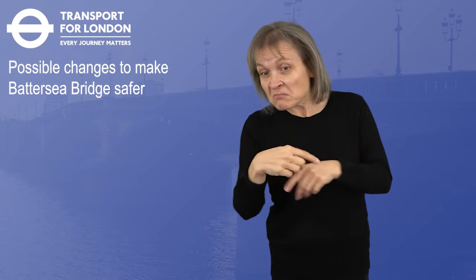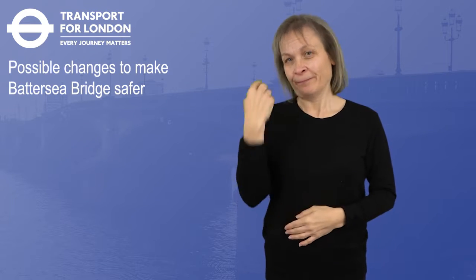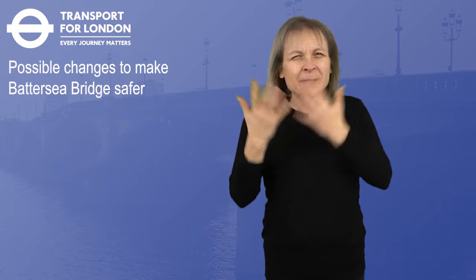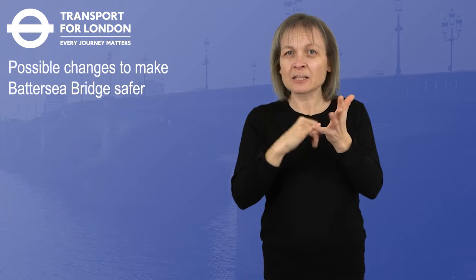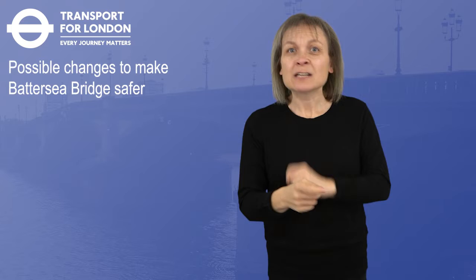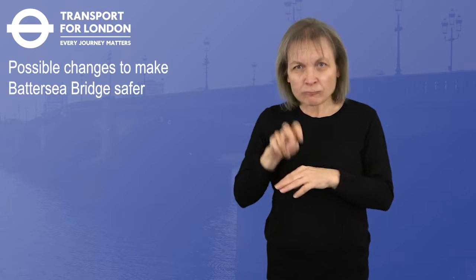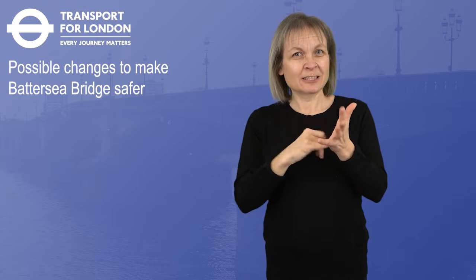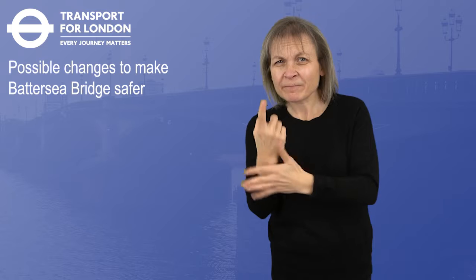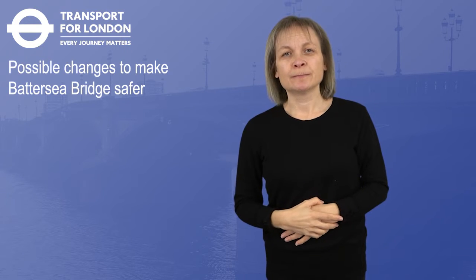Possible changes to make Battersea Bridge safer. In 2021, TfL made emergency changes to make the busy roads around Battersea Bridge safer. We made the changes after a man very sadly died trying to cross the road around Battersea Bridge in early 2021. And there was a number of accidents in and around Battersea Bridge.